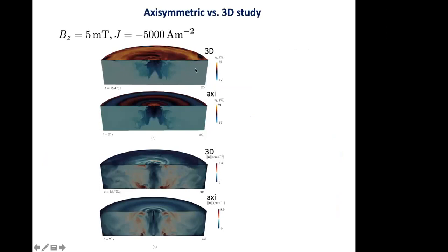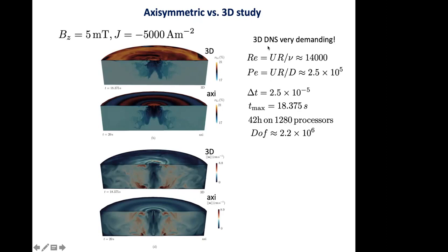Then we want to compare this axisymmetric and 3D study. So what I'm showing here, around 20 seconds, is the 3D molar fraction, the axisymmetric molar fraction, and here that is the magnitude of the flow in 3D and the magnitude of the flow in the axisymmetric setting. So what I want to stress is that the 3D DNS is very demanding, because if you look at the Reynolds number, it is about 14,000. But the worst thing is coming from the Péclet number, which is given by this formula and which is greater than 10 to the 5. And therefore I really need to have a very small time step, and I could only get a maximum computation of about 18 seconds, because after that the code just explodes.